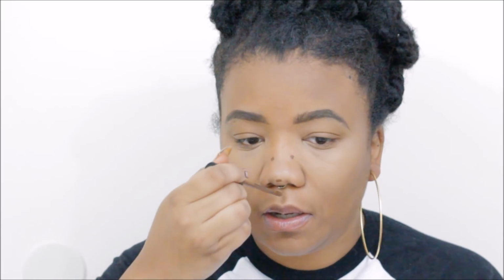Dab right here, a dab right there, and a line right there. And that looks crazy, but bear with me. Alright, and then I do a dot right in between my cupid bow. Just a little bit. So I'm gonna go ahead and blend that out under my chin.